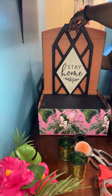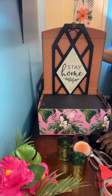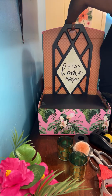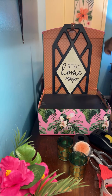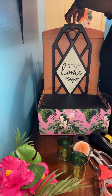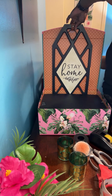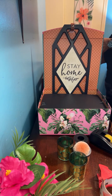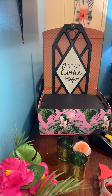Okay. Use a little Scotch tape. I'm not going to use the heavy tape because I don't want to destroy this box. They can still use this box afterwards for storage or decor. All right, so there's our picture, guys. And we're going to decorate around that picture.